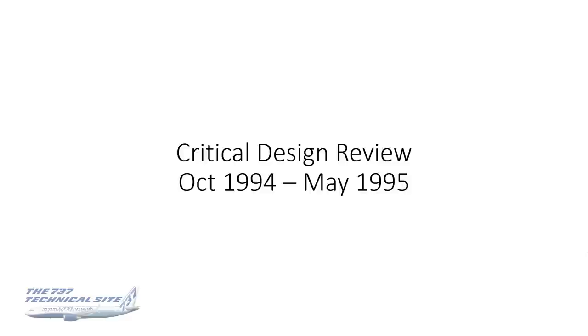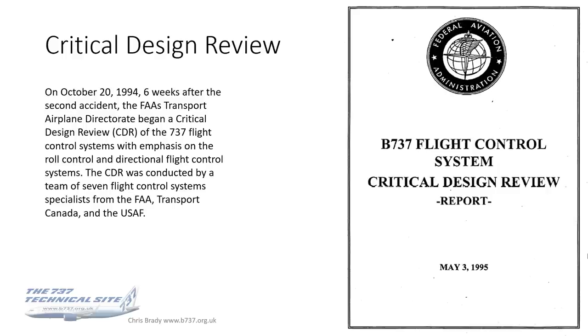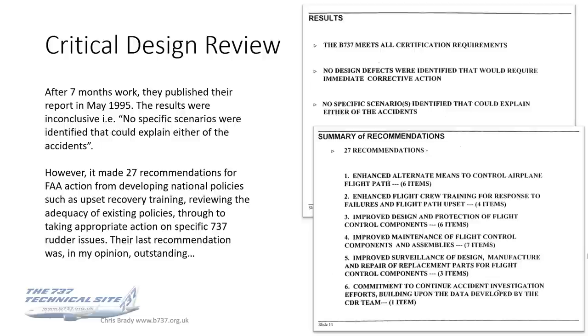So a critical design review was launched very soon after Pittsburgh, the following month in fact. And as you can see, that took almost a year to conclude. So 6 weeks after Pittsburgh, the FAA's Transport Aircraft Directorate began a critical design review of the 737 flight control system, with an emphasis on roll control and directional flight control systems. The CDR was conducted by a team of 7 flight control system specialists, not only from the FAA, but they also invited in Transport Canada and the US Air Force to try and get some fresh minds and independence on the task. After 7 months, they published the report in May 95.